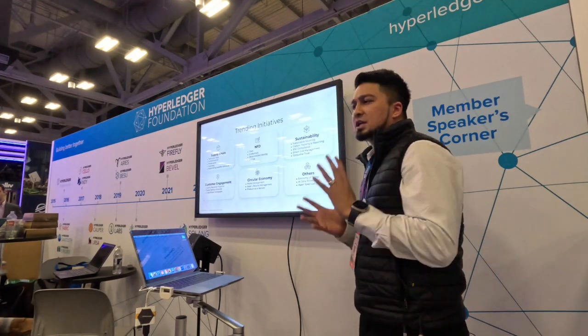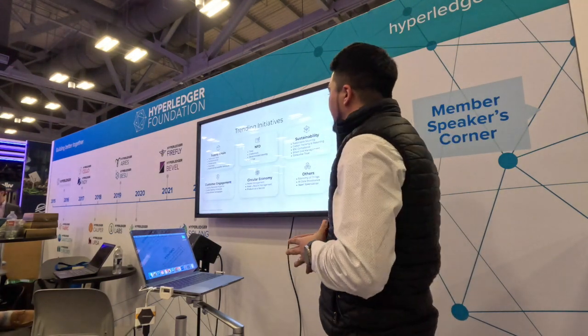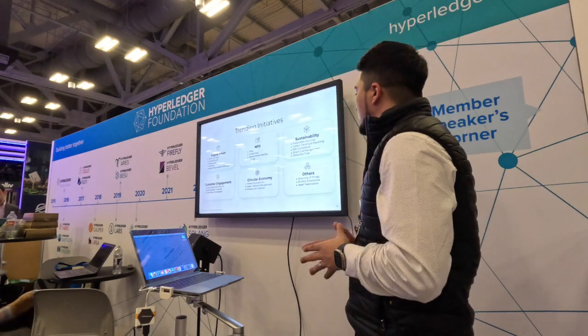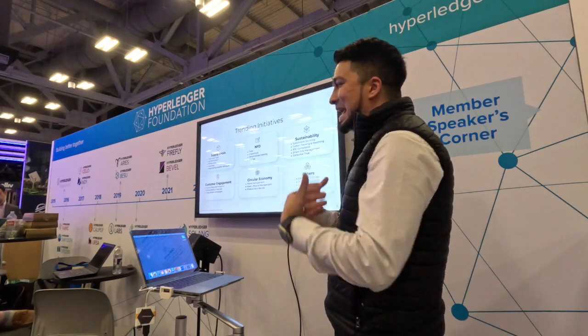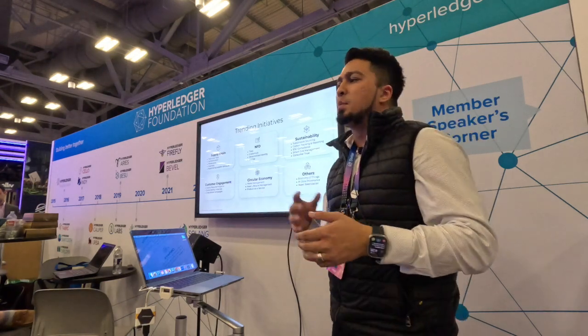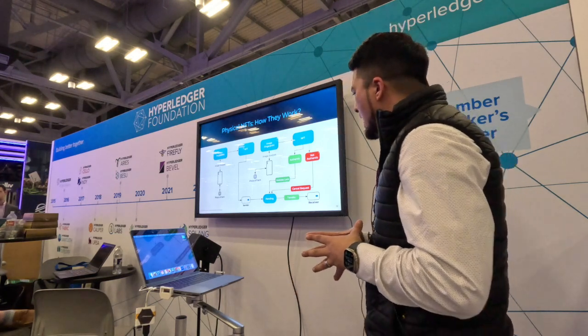Sustainability, ESG is a huge one, right? Carbon tracking, being able to input that information, and output that information as well. And then some of the other ones that we're now focusing on are economy of things, or implementing more with AI data provenance as well, being able to provide more on that side. So these are kind of the initiatives.